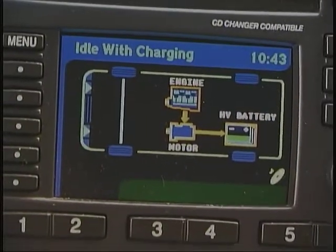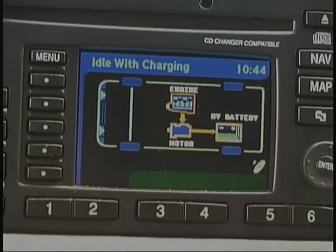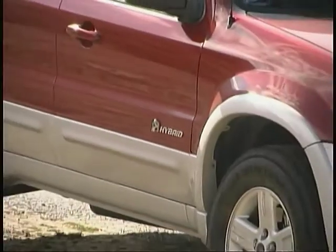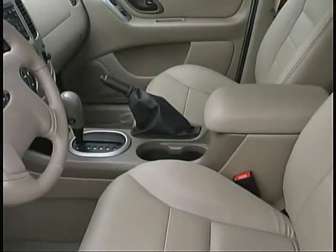A dashboard-mounted display will show you what mode the Escape is operating in, and will also give you instantaneous and average fuel economy graphs to allow you to adjust your driving habits for maximum efficiency.